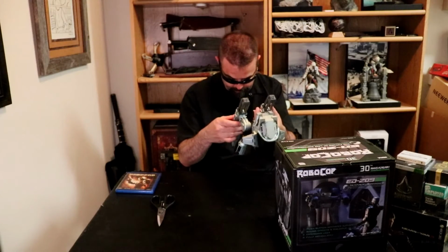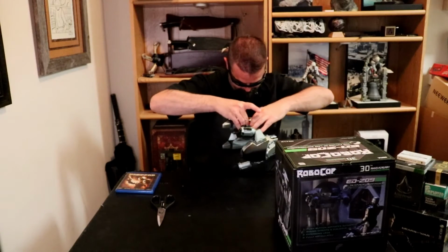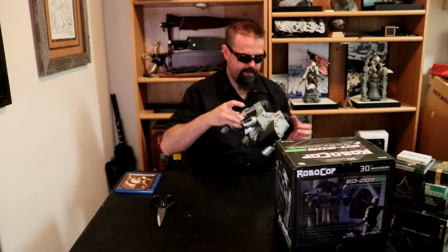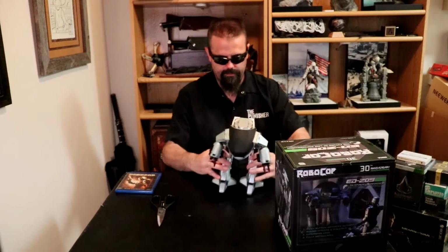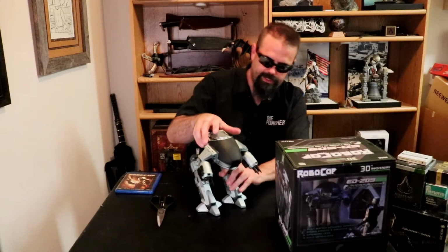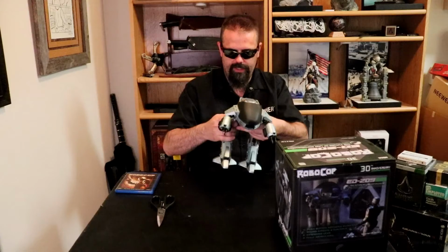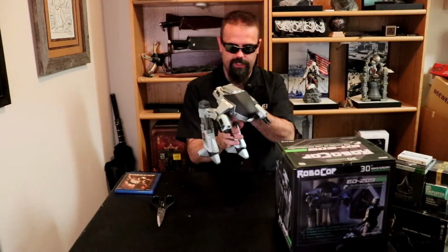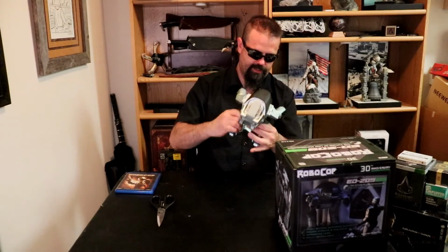Trying to see if there's a button to push or just pull. Looks like just pull. Kind of. Oh, yep, just pull. So you can pick them up and you can actually make him look kind of tall if you want. But you also gotta pivot his legs a little bit so that he stands looking straight towards you. So I'm going to pose him a little bit bigger. Boy, he stands pretty tall.